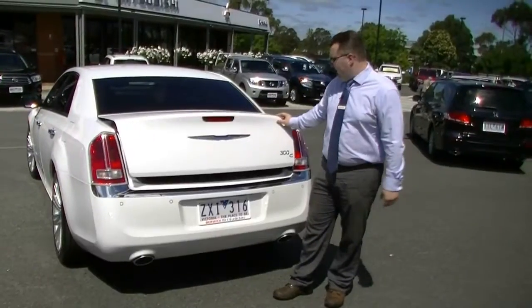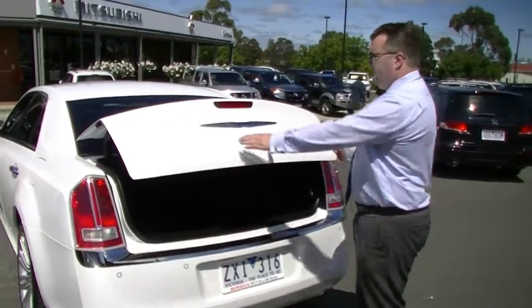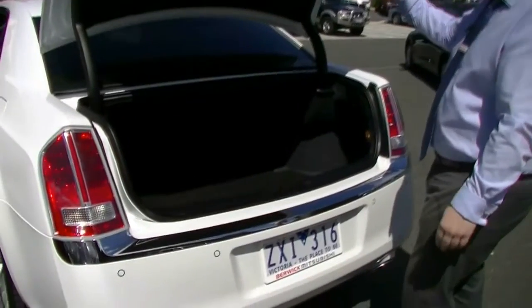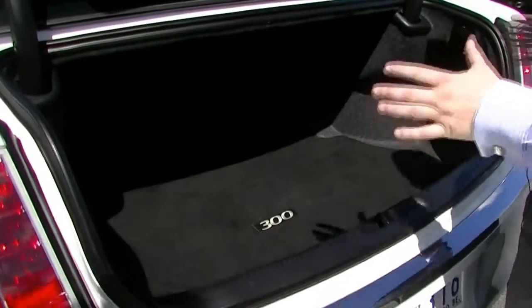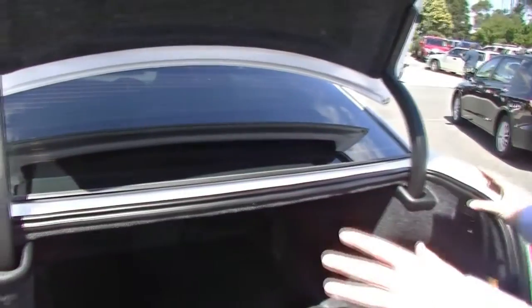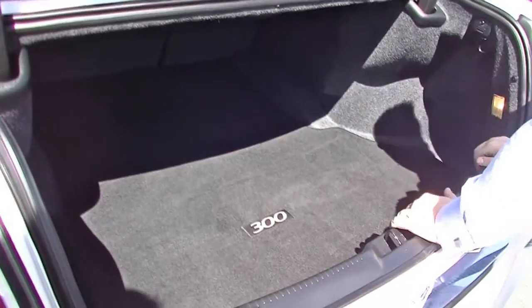All right, round to the back of the 300C now, and let's talk about the boot space. As I mentioned before in the highlight reel, we do have the reversing camera and reversing sensors. Open the boot up, really well finished off. It's something I look at when I look at a car, it's basically the way they're built. Got little covers here over the hinge, so there's nothing nasty to look at. Really nice even in the back here. Little latch there to pull it down as well, carpeted up the top. Previous owner has put in the 300 boot liner mat.